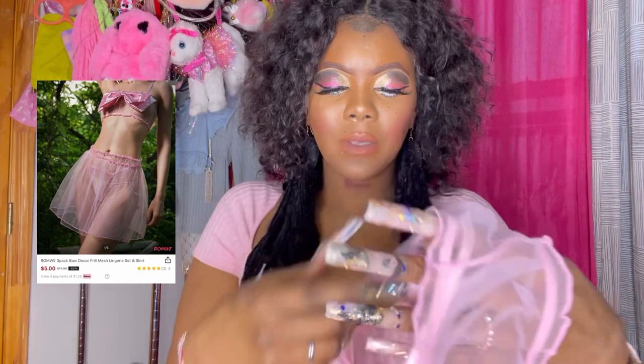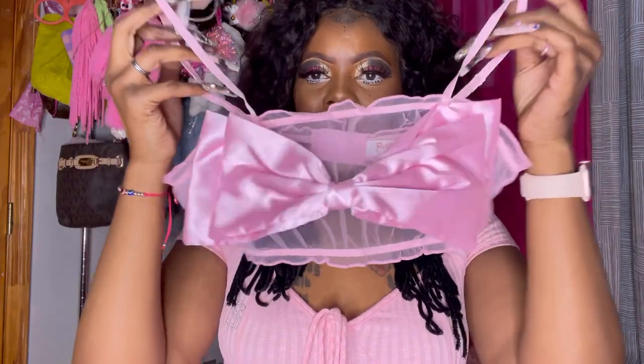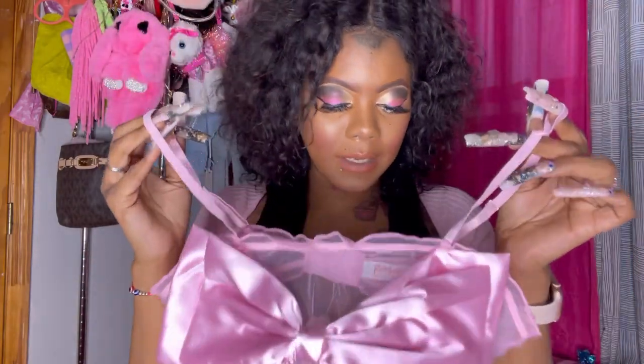It's going to be styled. So the cute top it came with is like a Sailor Moon type of top. The tops where it's no cuffs. It comes with the bow in the middle, and it's mesh. Really cute. Oh my gosh, it's going to be so cute too.